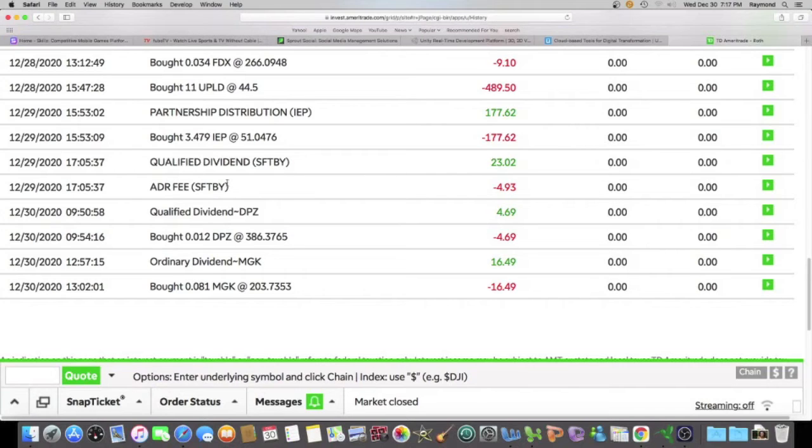And ADR stands for American Depository Receipt. This is a stock that's listed on the American stock exchanges, but the home company is outside of the United States. So SoftBank is actually a Japanese company, and they're listed on the Japan Stock Exchange. But they also wanted to be listed in the United States. So to do that, they had to create what they call an ADR.